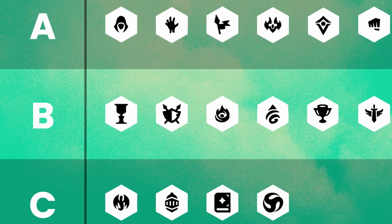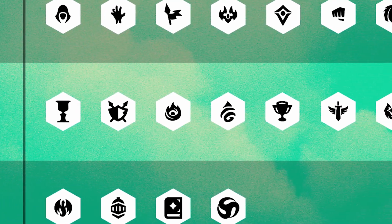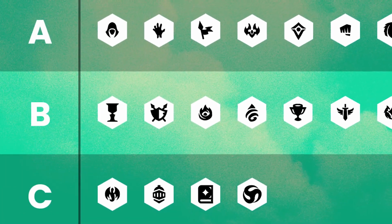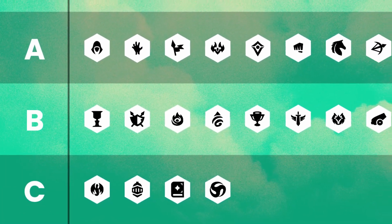This tier consists of Invoker, Skirmisher, Forgotten, Inanimate, Victorious, Redeemed, Dawnbringer, and Cannoneer. These are slightly weaker traits than A tier, but still have a place in the meta.